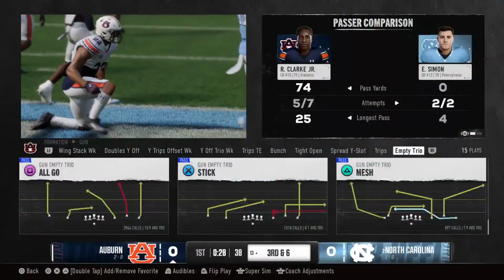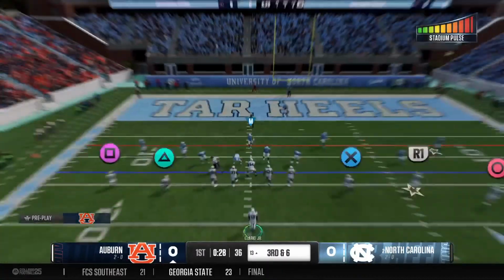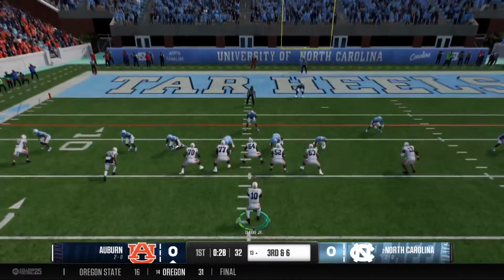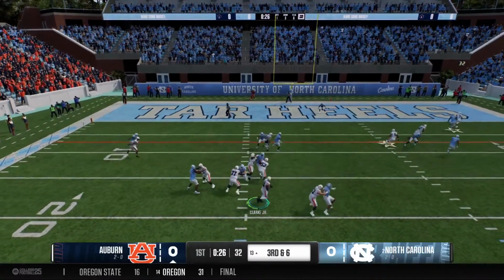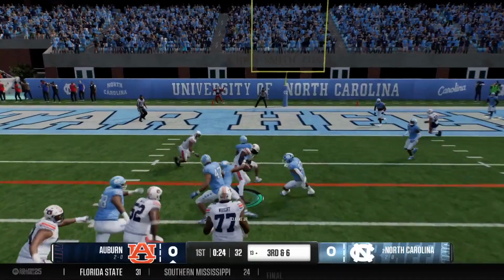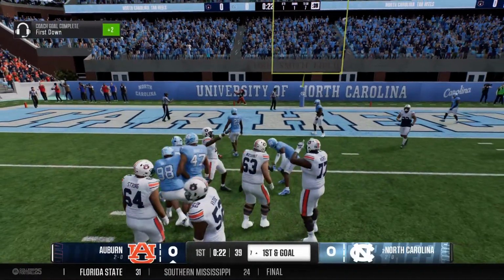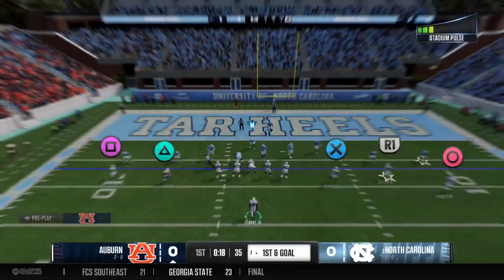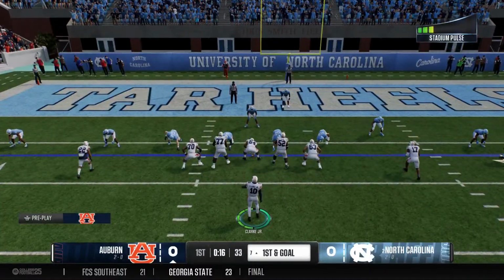Almost had the completion, just missed it. Couldn't find his man last time, and that leaves him with a 3rd and 6. From the gun, wants to pass. Coming after it. Any way you can in your freshman season at quarterback, and he gets it done on the ground. Auburn comes to the line with a 1st and goal.